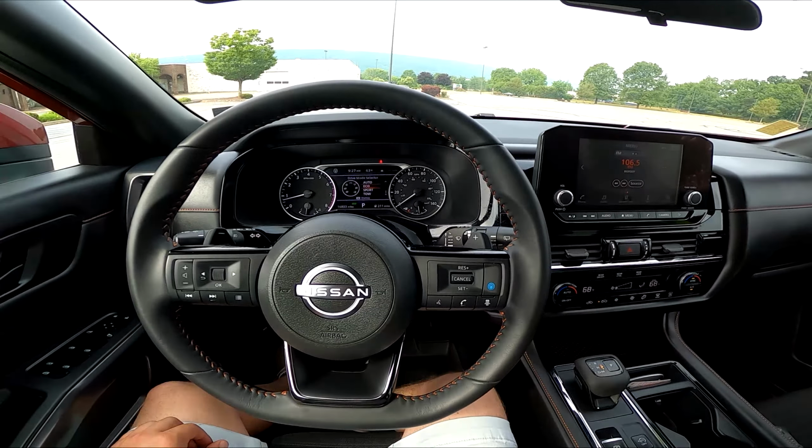Ride's pretty smooth so far. Not really as much rumbling from those off-road tires as I was expecting, so the road noise actually is pretty good considering the tires. I can definitely hear them a little bit, but it's not too bad. The cabin's pretty quiet, all things considered, with those.